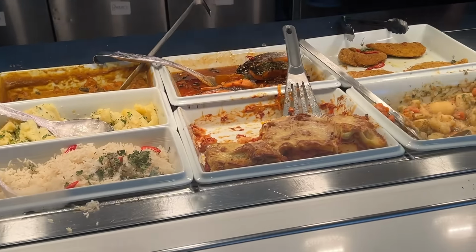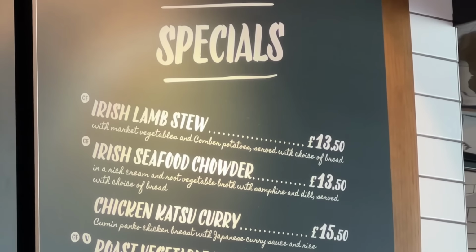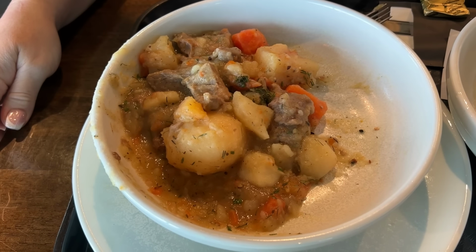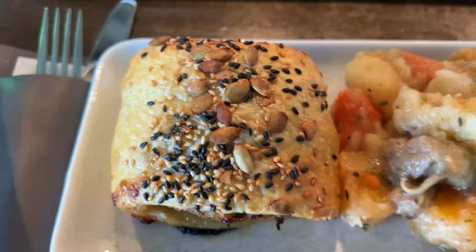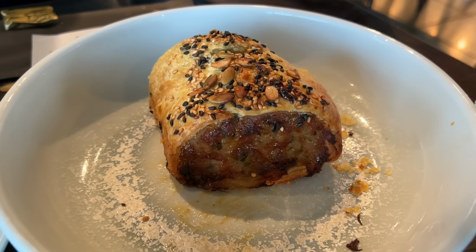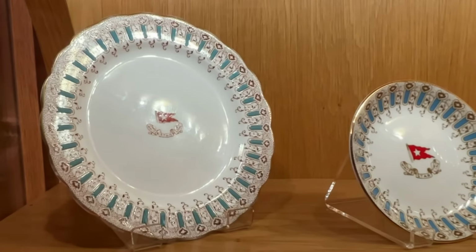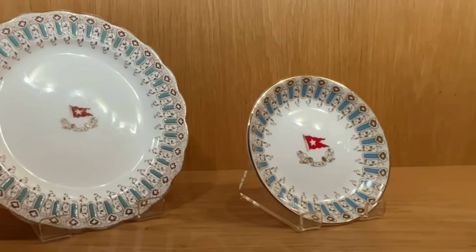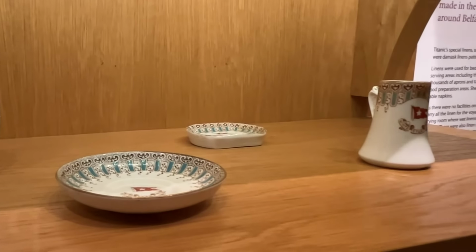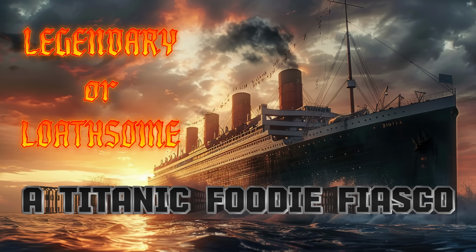We opted for the traditional layered flavor of the Irish lamb stew, that light, tangy soda bread, and the thick, juicy goodness of the sausage roll. Love them damn sausage rolls. None of them disappointed with their rich, authentic taste of the Belfast region. Too bad we couldn't borrow some of that fancy fine bone first-class china that was on display. Look at that swanky stuff. Legendary or loathsome? A Titanic foodie fiasco.